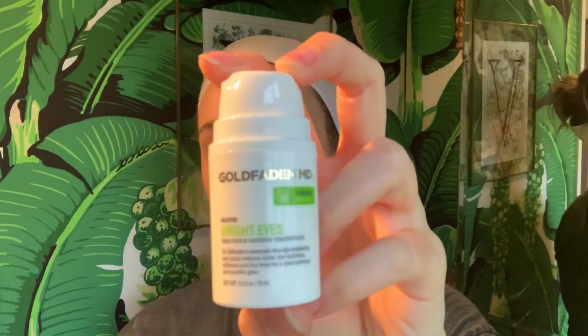So next thing I pop on is my under eye cream. It's again Gold Faden MD Bright Eyes. Terrible zoom on my camera. Pop a little bit on my fingers and I just do little dots around my eyes, and I always gently dab away from the nose onto my eyelids, and I actually take that into the middle of my eyebrow as well, because I've got a terribly deep line and I frown a lot, and I just try and do a little eye massage while I'm putting that in.